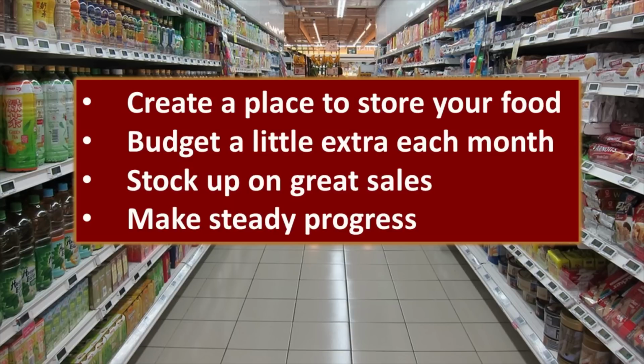Next, we want you to budget a little bit extra each month. Just a little bit extra so you can build this up. Stock up when the sales are really good. Make your money go a little bit further. And most importantly, is to make steady progress.